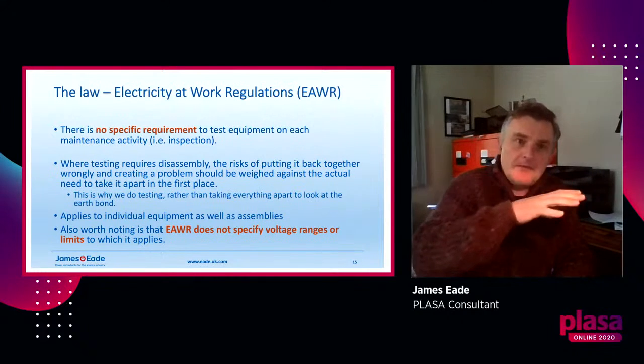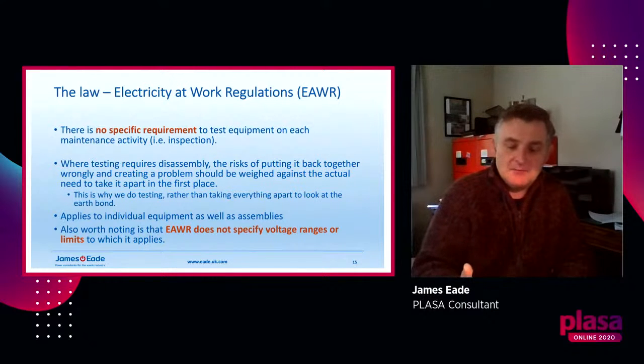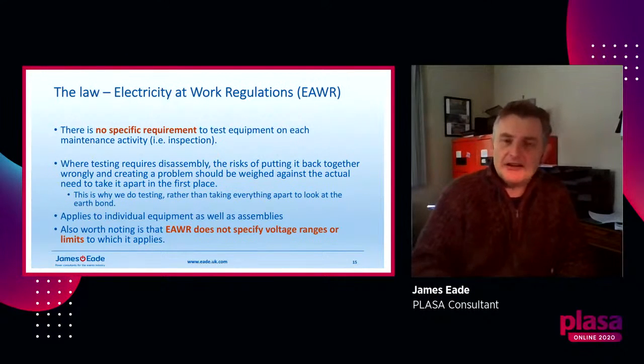Now, the electricity at work regulations applies to all systems, so it applies to machinery. So if an e-stop doesn't work on a stage lift, for example, that would come under the scope of the electricity at work regulations. If there's other assemblies like racks of equipment, again, that assembly of equipment comes under the electricity at work regs. It's also worth noting it doesn't apply voltage limits, and the reason for that stems from what danger is. Danger is the risk of injury.